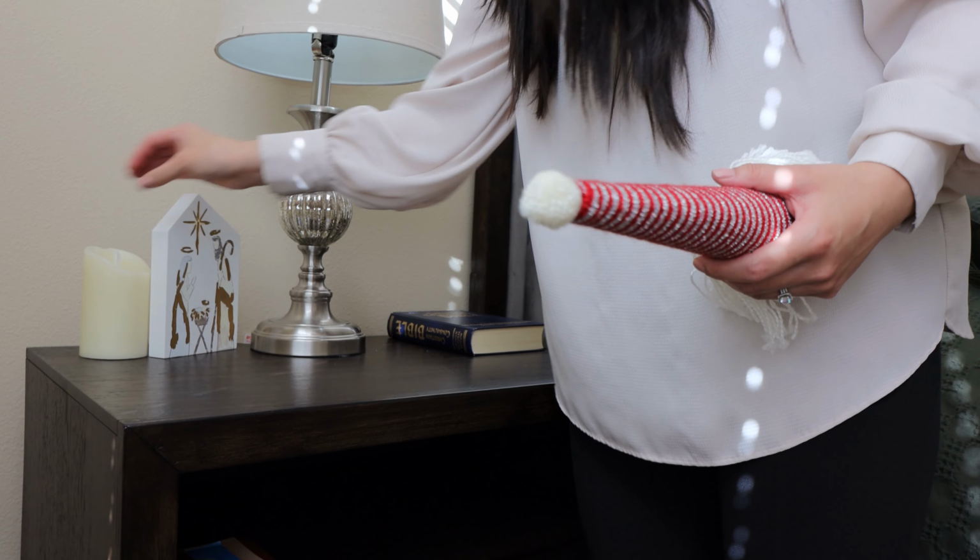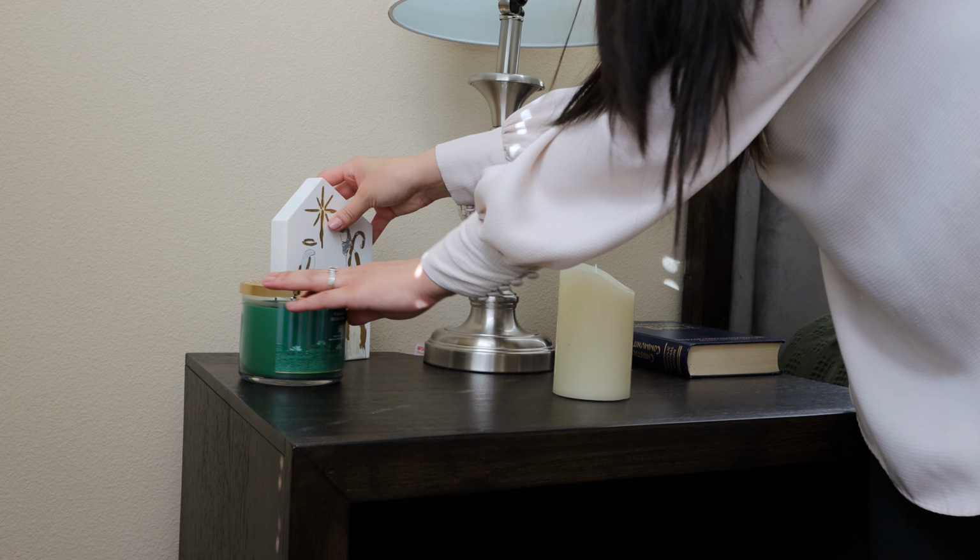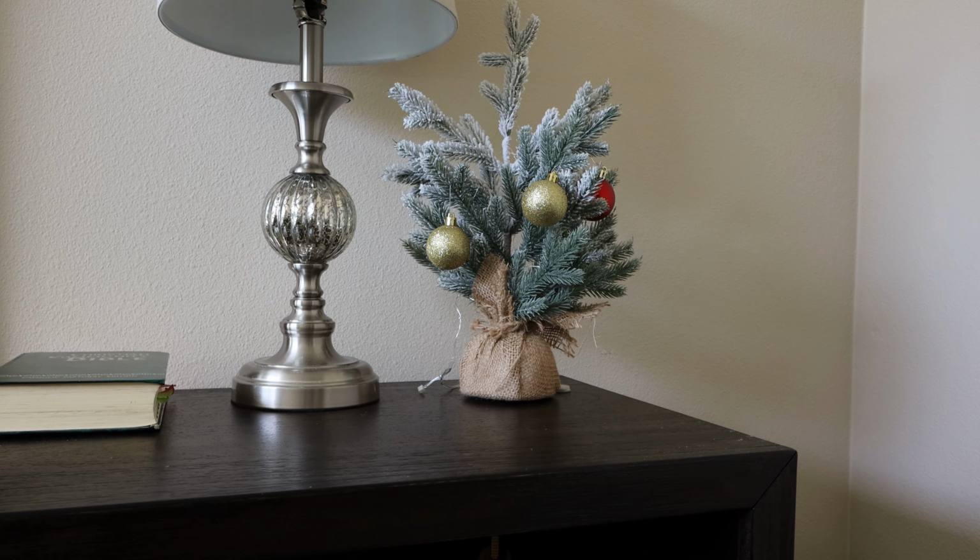On my husband's nightstand, I placed the new nativity scene plaque from Kirkland's and a vanilla bean candle. On my nightstand, I simply added this mini snowed Christmas tree. I added ornaments, and this tree lights up too.